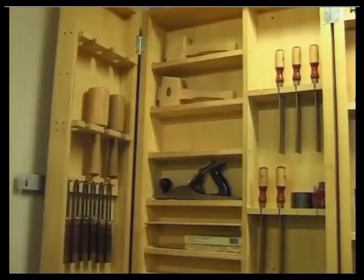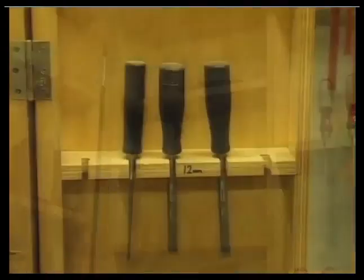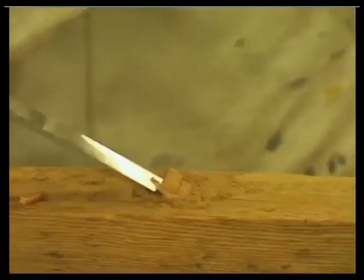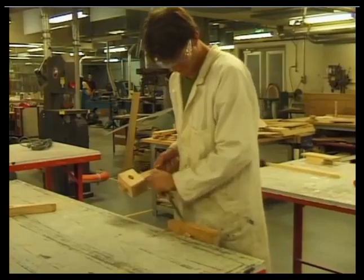You have to use hand tools properly. They can give you nasty cuts or bruises. Use the right tool for the job and use it properly. Chisels, for example, must point away from you. The wood has to be secure. The chisel should be sharp, or it can slip and cut you.